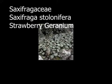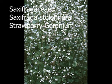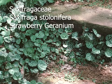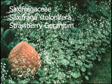Saxifragaceae, Saxifraga stolonifera, strawberry geranium. The strawberry geranium has alternate climbing or spreading growth. It is a perennial. It loves the shade. It makes good ground cover, and it goes great in rock gardens. The leaves are olive green with silver veins and pink on the underside. It has delicate white flowers. It gets about 6 inches tall.